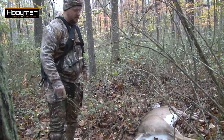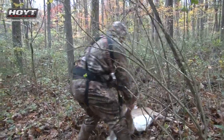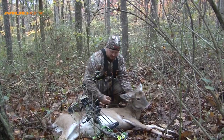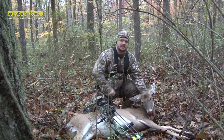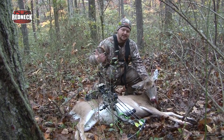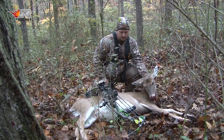Blood all over the backside of this tree. Let's get it pulled out here. Yeah, this is a real big-bodied doe. You know, Dad and I, we just set that stand up probably 2 weeks ago. We've seen deer in it, we've had some luck. We just never actually got a shot because they always came in late. Because this was our first morning hunt with it.